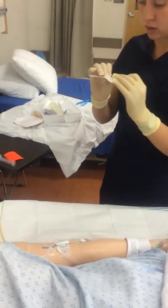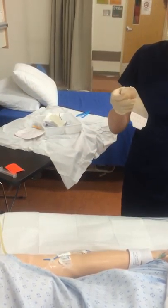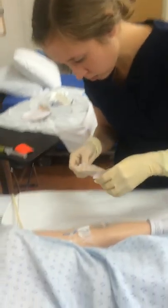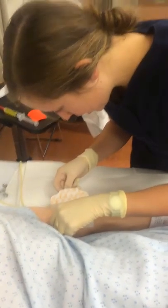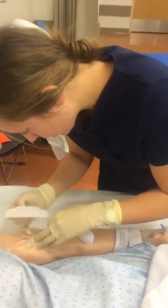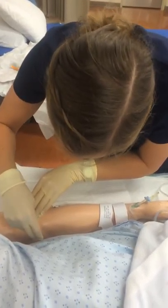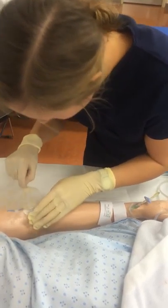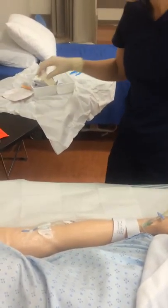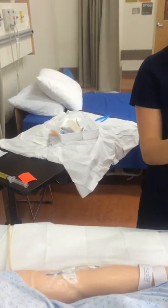So I'm securing it with a stat lock. Alright. Then I'm going to apply my dressing. Okay, so I need to make sure the whole IV site is covered, paying careful attention not to touch my patient. So I noticed that it's not covering his whole site, so I know I'm going to have to put another one on. So that's why I grabbed two.